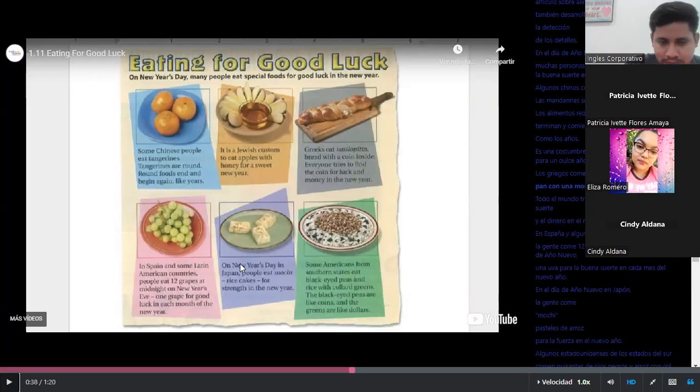¿Okay? En el caso de los japoneses, ellos comen algo que se llama mochi. It's like rice cake or rice cakes. For strength in the New Year. ¿Cuál es el propósito de comer el mochi? Ajá, a ver qué me dice. ¿Para los japoneses? ¿Sabe para qué es? Ajá. Para fortalecer el año nuevo. Para fortaleza, ¿sí? Para fortalecer todas las cosas y proyectos que ellos vayan a desarrollar en el año por venir, el año nuevo.